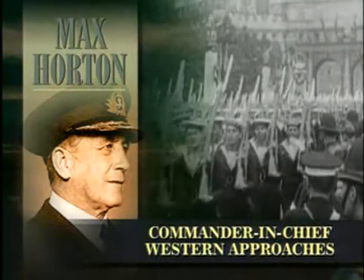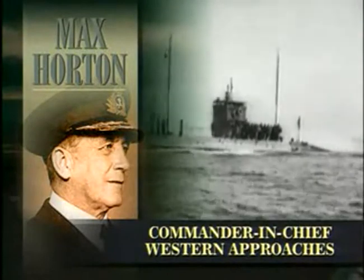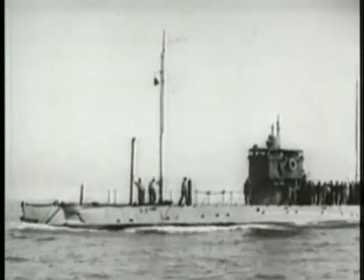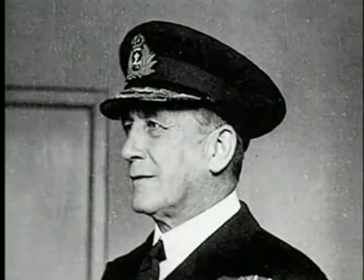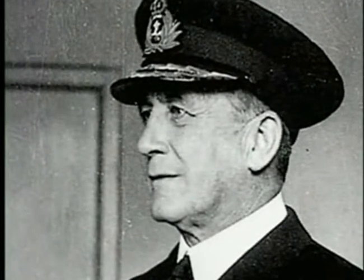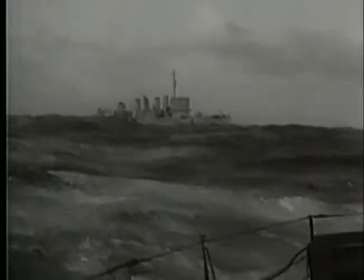Admiral Max Horten was a career sailor, a submariner who in the First World War had sunk a German cruiser, becoming the very first British submarine commander to sink an enemy vessel. Up to the outbreak of the Second World War, Horten commanded the Royal Naval Reserves and brought a force of raw recruits and aging reservists equipped with First War ships up to a state of battle readiness.